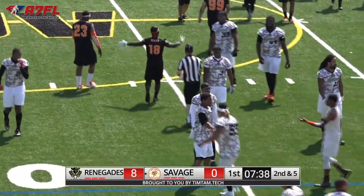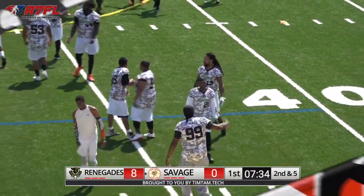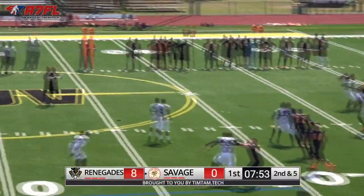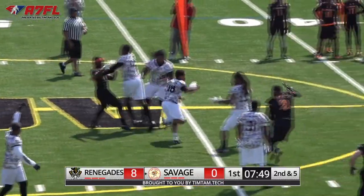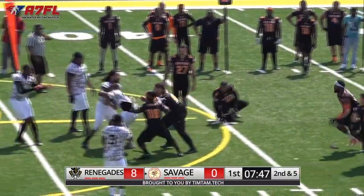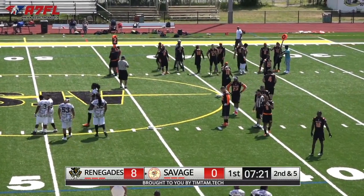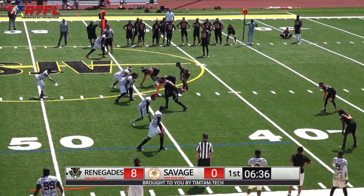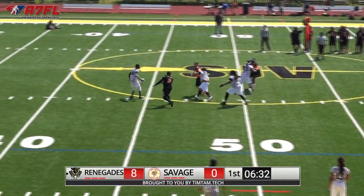Interception by Xavion Raylaw, making plays under center and in the secondary. Unbelievable start for the Renegades, right through the hands again of K-Dub. We actually saw that in the opening throw, even though it was called back onto a penalty, but Zay Ray, the beneficiary. It's recovery for all. 1st and 10 for the Renegades.